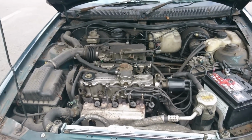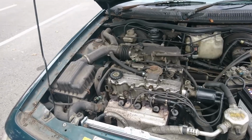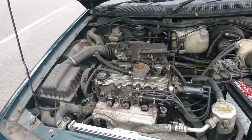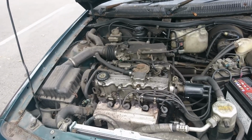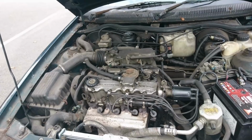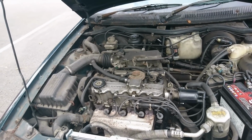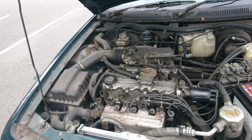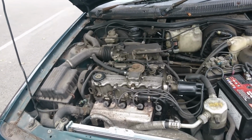There's not a lot of power difference between these, although the engine's completely different, totally different design. The Family 1s actually lasted until the mid-2010s, whereas the Family 2s were discontinued, I think, by the later 90s, maybe about 2000. So these didn't last as long at all.